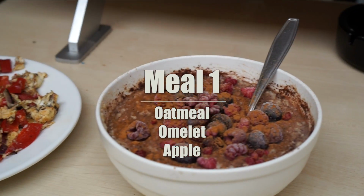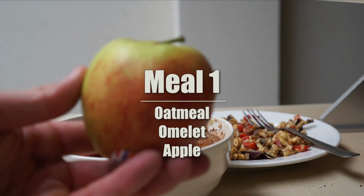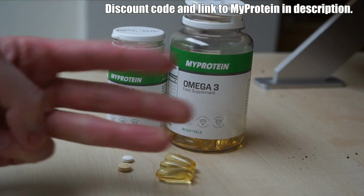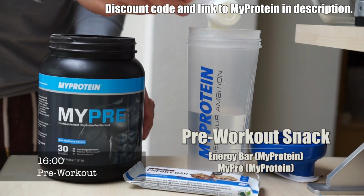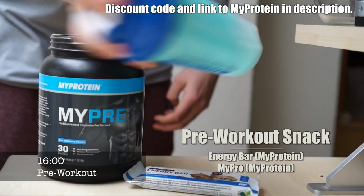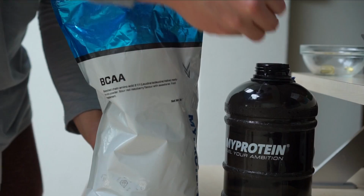So that's meal 1, the oatmeal and omelet, and I'm also going to have an apple with this meal. With this meal I'm also going to have 3 fish oils, 1 multivitamin and 1 vitamin D3. As my pre-workout snack, I'm just going to have a pre-workout shake, and an energy bar which is high in carbs. Then during my workout I'll sip on 10 grams of BCAAs.